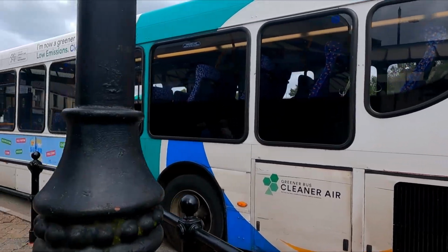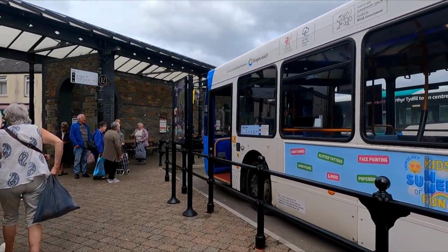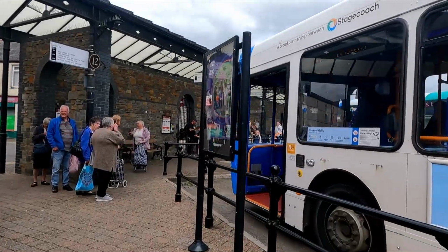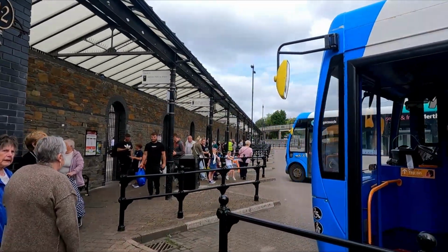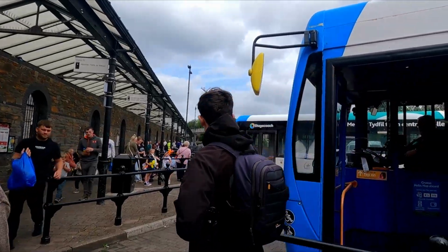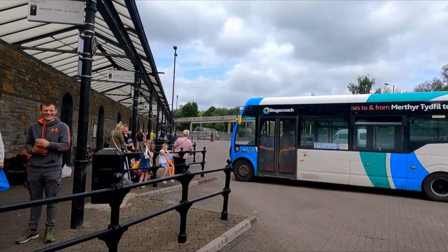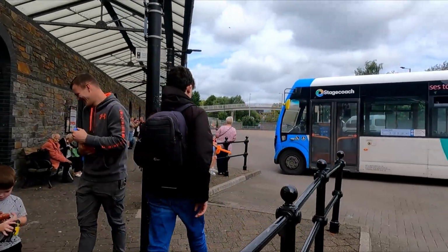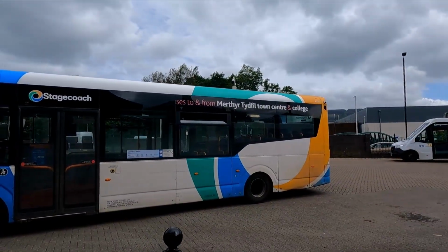Aberdare's bus station obviously is purely Stagecoach, so there's not really much to tell in terms of everything that is here. As you can tell, the bays, there's a lot of them. There's another Streetlite that's just literally parked up there. And yeah, we're now going to head over to the station.